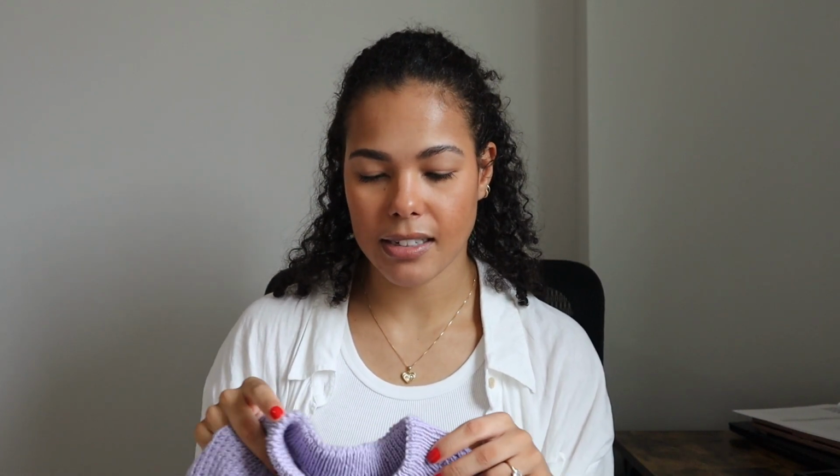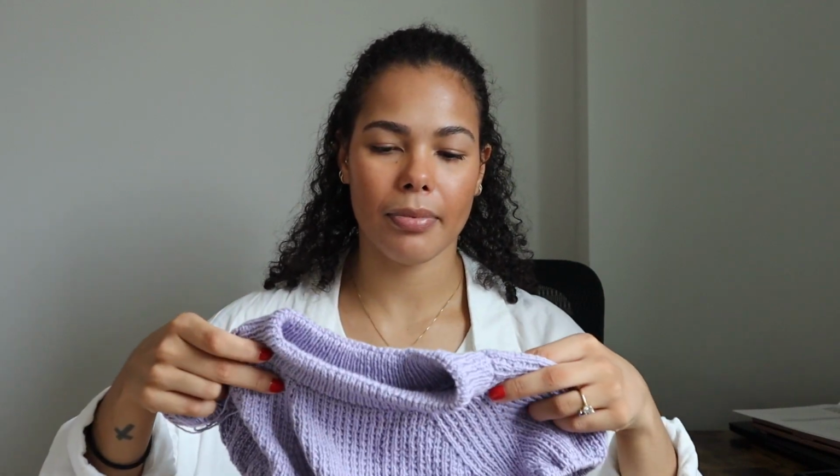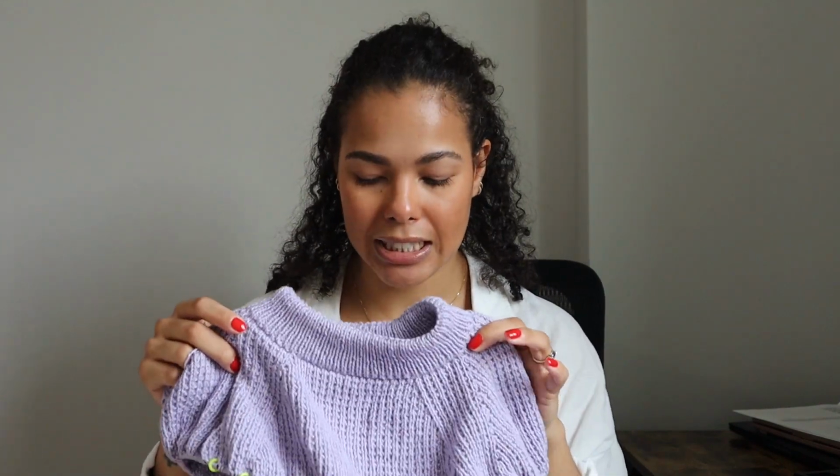And I think sizing wise, it seems to be pretty good. I've tried just this portion on over my head, and I think it will be fine because it's really compressed right now with the ribbing. So I think once I finish it and get to block it, it's going to bloom really nicely, and it's going to be a really comfortable, nice t-shirt to wear.